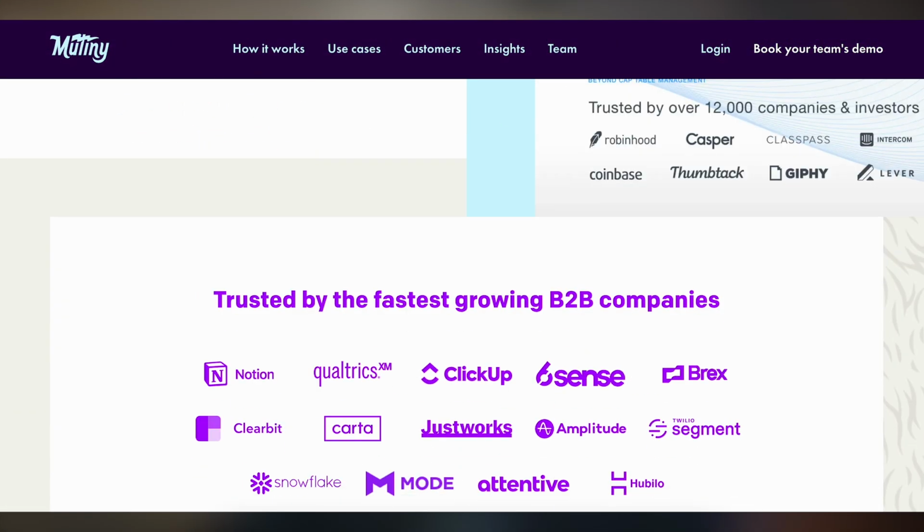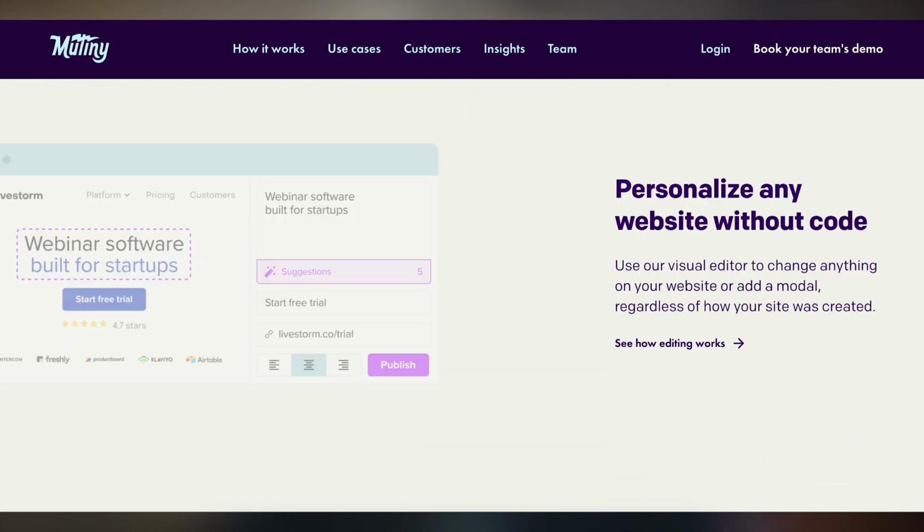The first tool is going to be Mutiny. It's the only tool that is specifically oriented to B2B, which I think is great. So if you have a B2B website and you're looking to get the most out of your website and get the most amount of personalization for getting B2B customers, I strongly recommend checking out Mutiny.